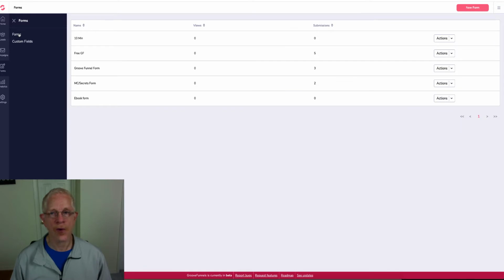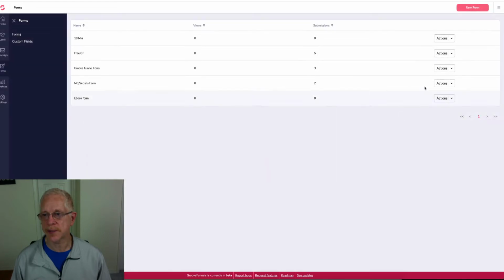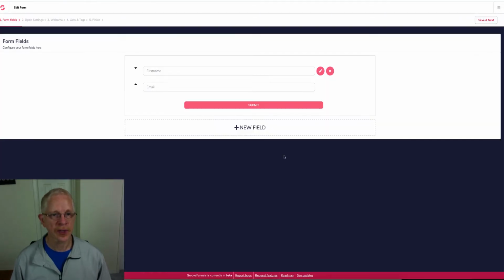We're creating a form, and this one we're calling 10 minutes. You see the 10 minutes here, and we're going to get the code for this one because, well, let me show you what I did. Let's say we're editing 10 minutes. First, we created a form that had first name and email. This is going to be a submit button. And we could change this and we can add more. We can have phone number, address, whatever you want. We can do that with new fields. I'm not going to show you that.